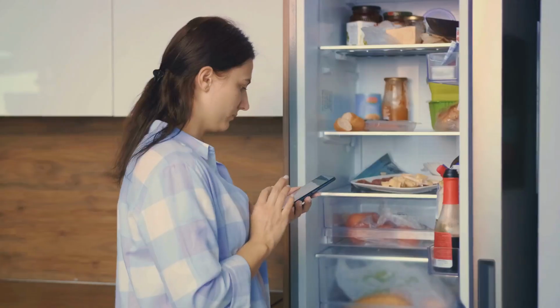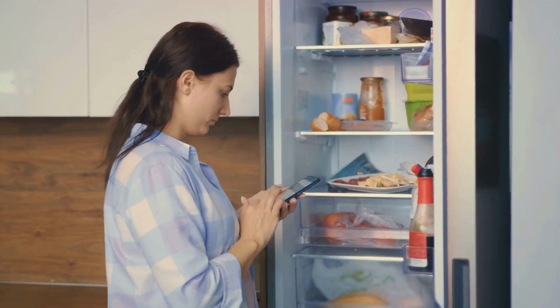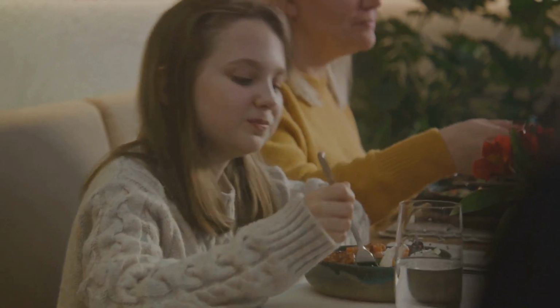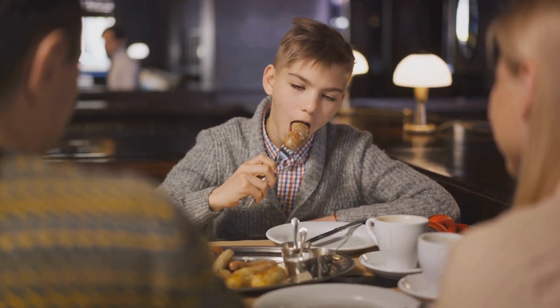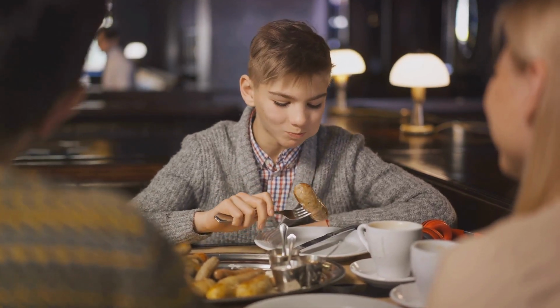In the end, meal planning is an art. It's about finding the balance between nutrition, budget, and enjoyment. But with a bit of practice, anyone can master it. So the next time you find yourself staring at your pantry, remember these tips: plan your meals, vary your diet, and enjoy the process. It's not just about saving money, it's about enjoying delicious, well-thought-out meals.